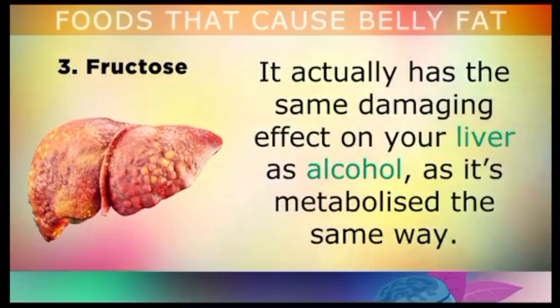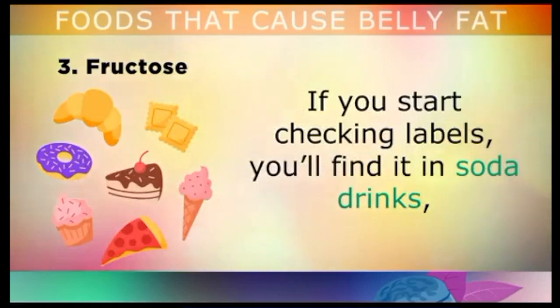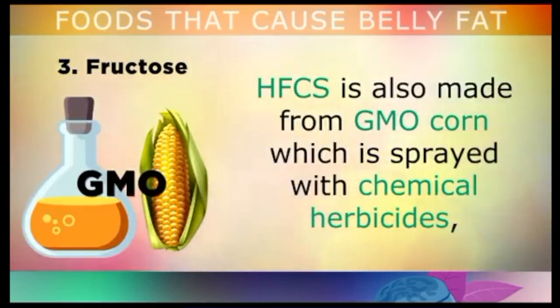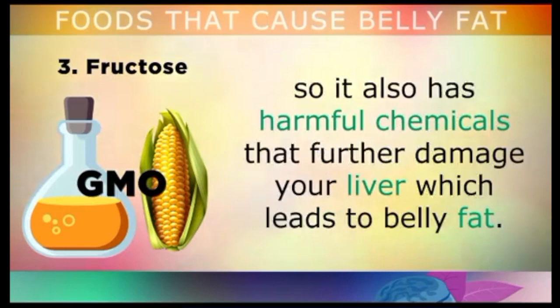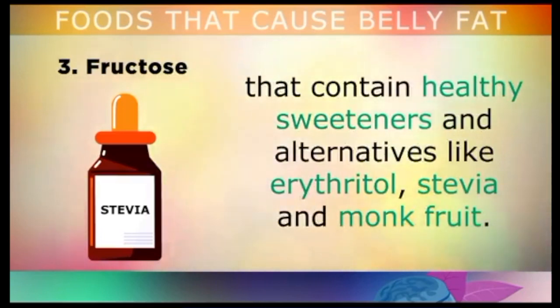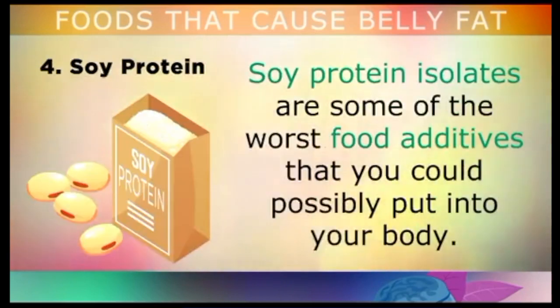Fructose actually has the same damaging effect on your liver as alcohol does, as it's metabolized in the same way. If you start checking labels, you'll find it in soda drinks, fruit juices, jams, syrups, sweets, and all different kinds of junk foods. High fructose corn syrup is also made from genetically modified corn, which is sprayed with chemical herbicides. So it also has harmful chemicals that further damage your liver, which leads to belly fat. You definitely want to avoid these foods and switch to snacks that contain healthy sweeteners and alternatives like erythritol, stevia, and monk fruit.